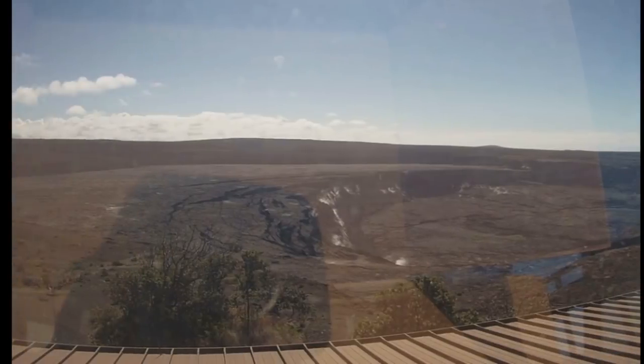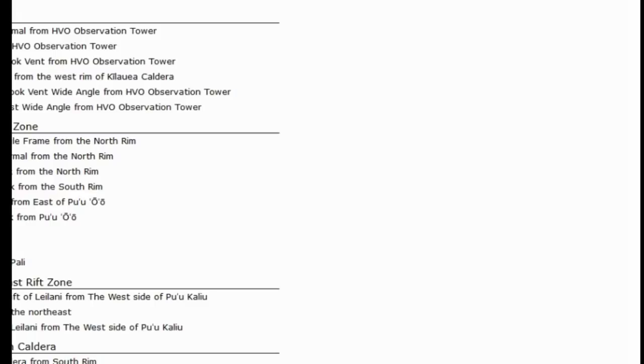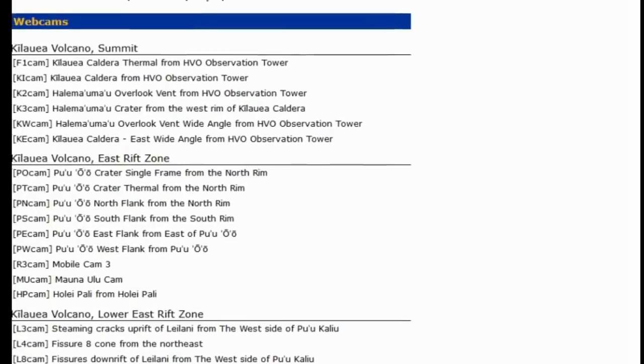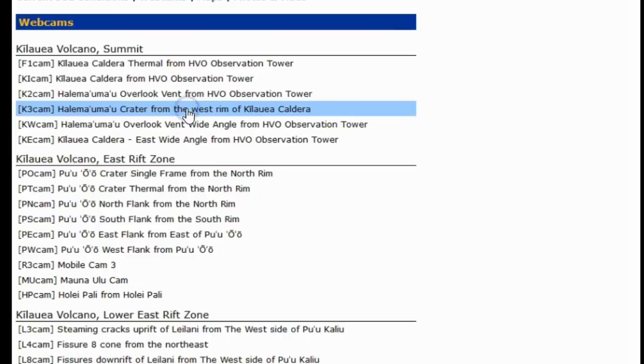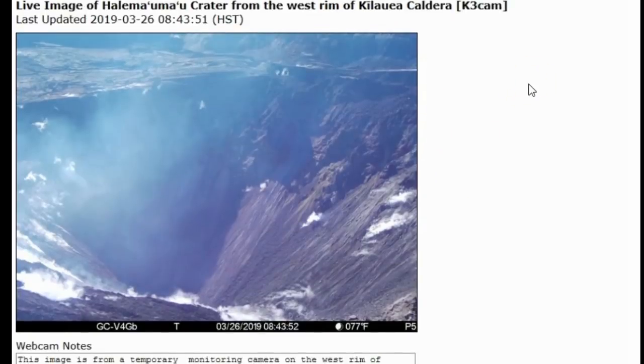It hasn't been steaming too much. We did see a little bit of an increase in steam output, usually in the mornings and when it's a little bit colder. That might be normal.